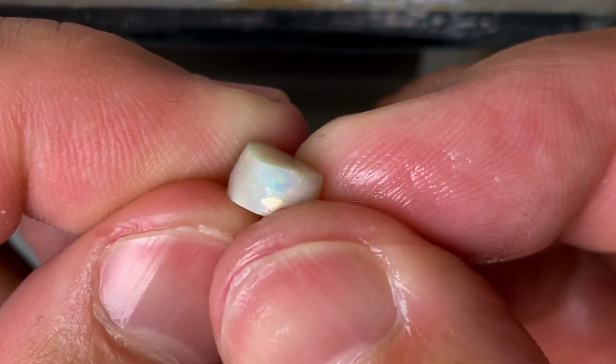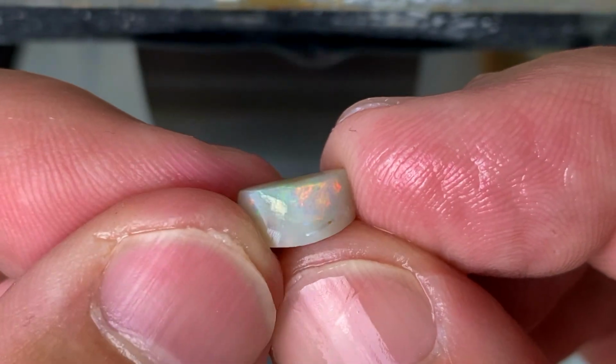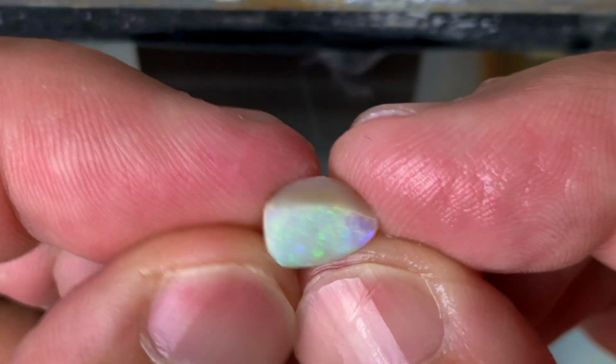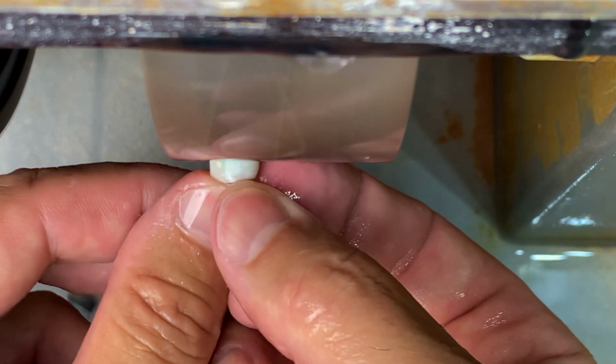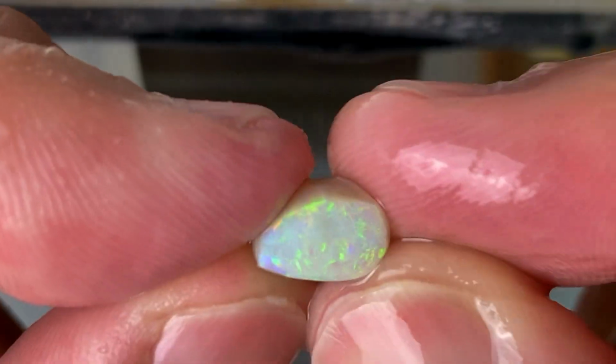Right, as predicted, a smaller stone. It's not bad at all. Still got nice deep reds in there. Very happy, so the first stone is a big success. See, it looks sandy, looks like nothing, but we found something. It's a gem. It's $100 to $200 in here, and I'm hoping for the rest to work out as well.